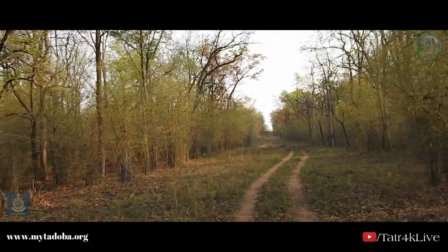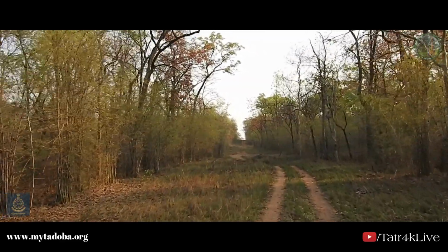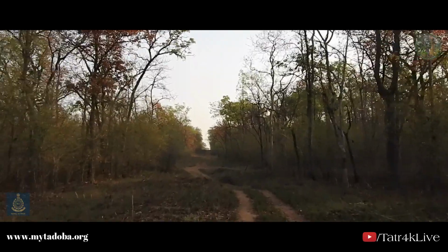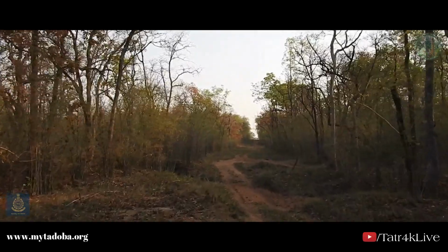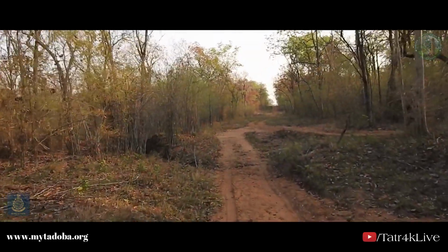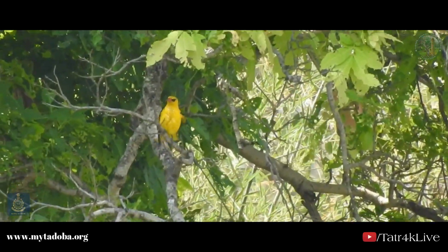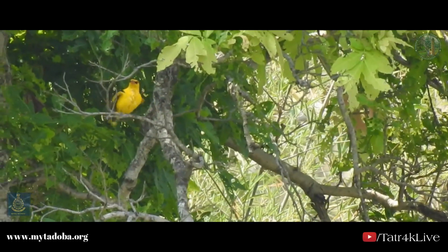We are taking this wonderful stretch to reach water body number 234, which is also called Jharan. And the foresters have told us that there's frequent activity of a male tiger in the vicinity. Looks like the golden oriole is drying himself after a morning dip.